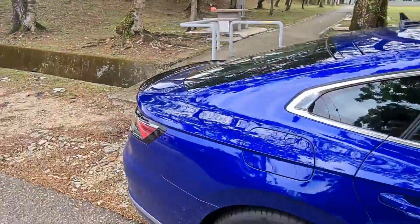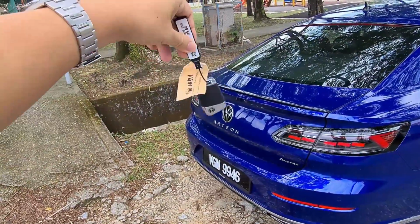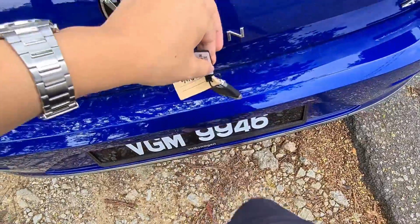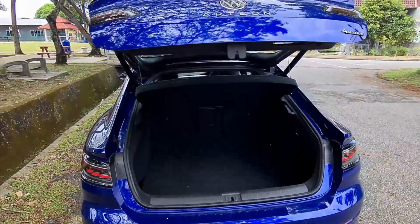Now let's come to the back and show you the hands-free tailgate opening. So I'm holding the key fob here. The kick action, and the boot opens.